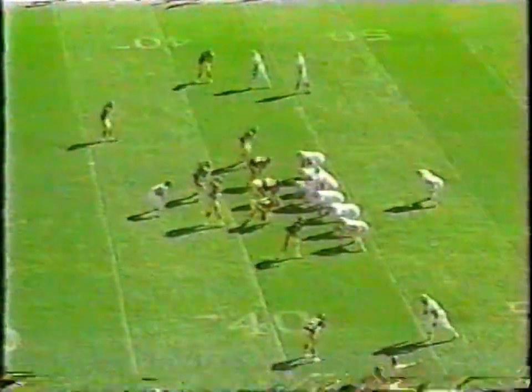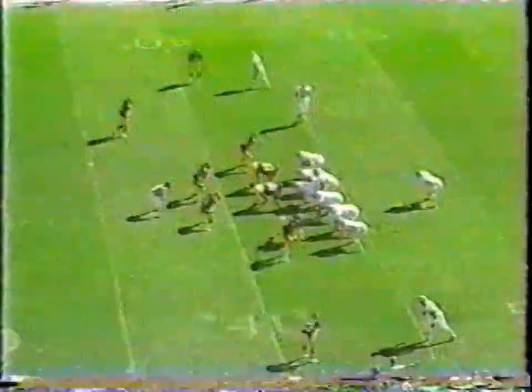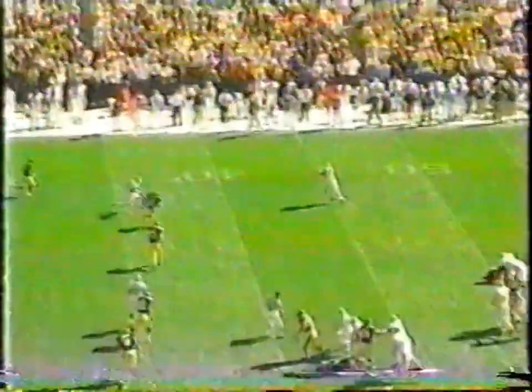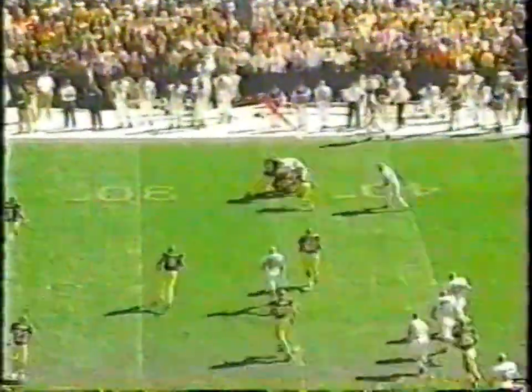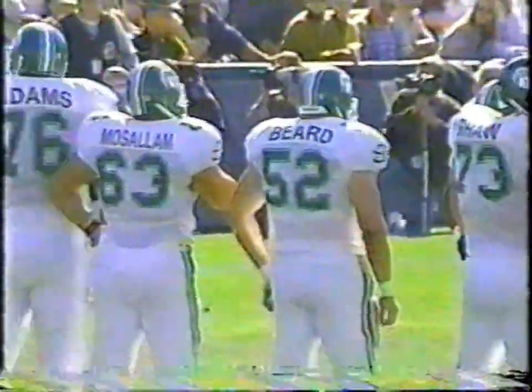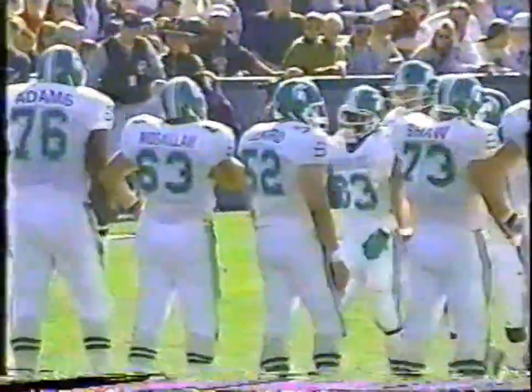2nd and 6. Out of the backfield, it is complete to Garrett Gould, primarily a blocking back. But he picks up the yardage for a first down. Picked up 9 on the play. And he got a nice block out there by Nigea Carter, the wide receiver who really took out one of the defensive backs, which allowed Gould to pick up, I think, the first down.